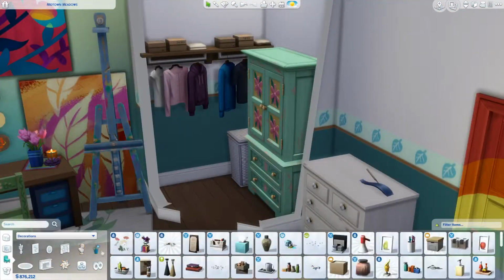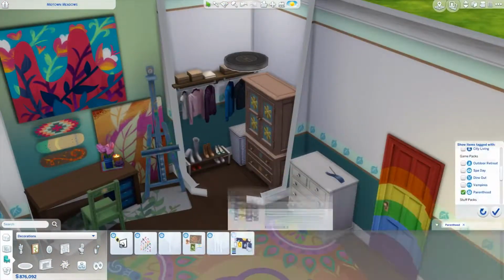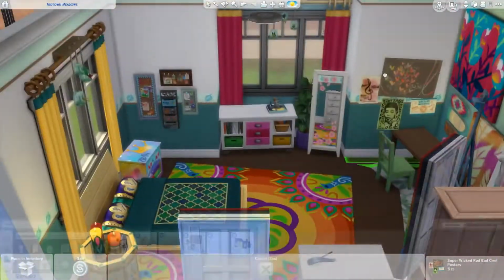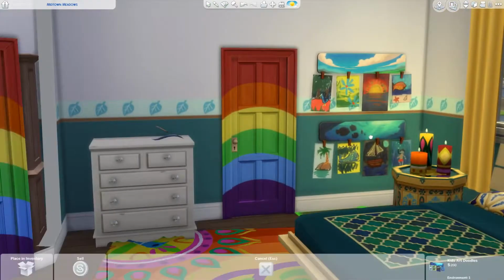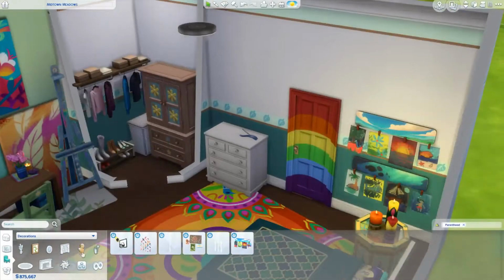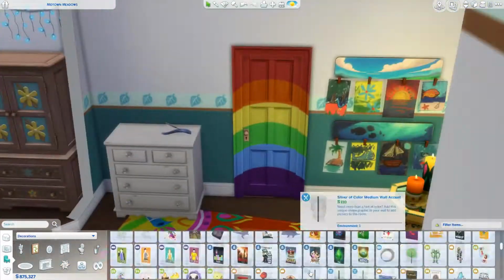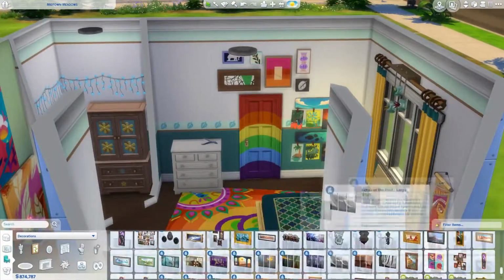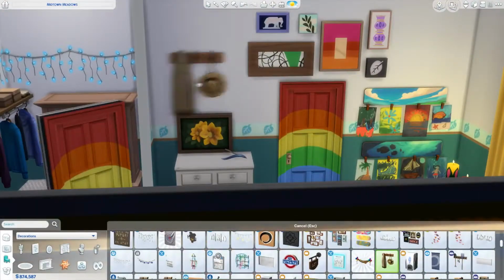But this room is, like all of them, super expensive. I did not try and rein myself in at all. I don't remember the price of each one, but they're each the price of a starter home at least. So very expensive, very messy, but yes, this one took me about 34 minutes to build, so it wasn't the longest, but also it took me a half hour to build a room, and I should be a little ashamed of myself. I'm just a very slow builder.